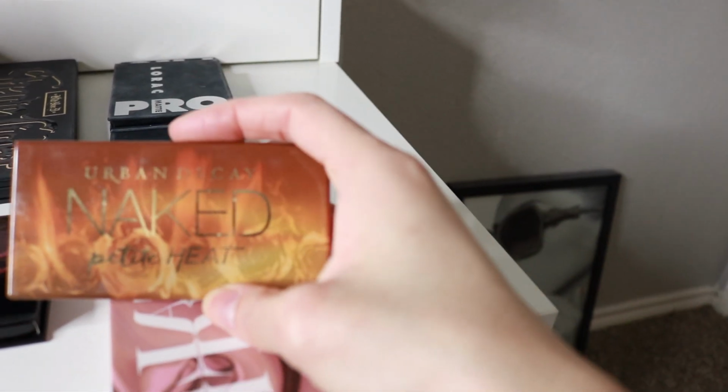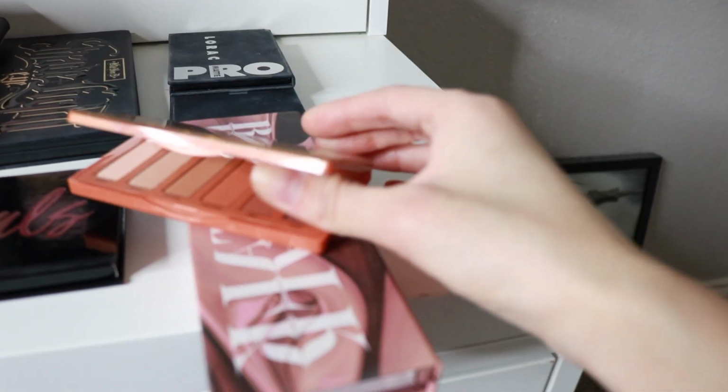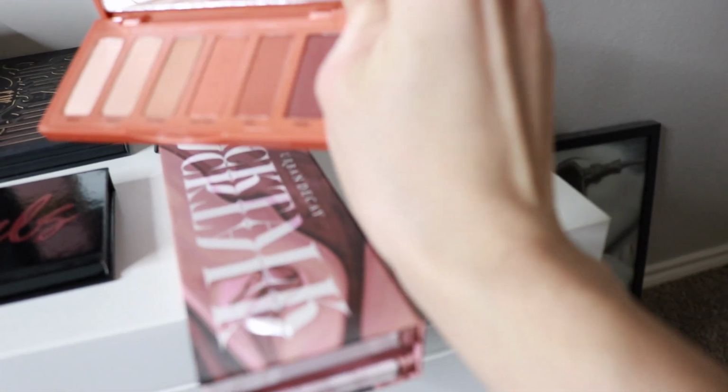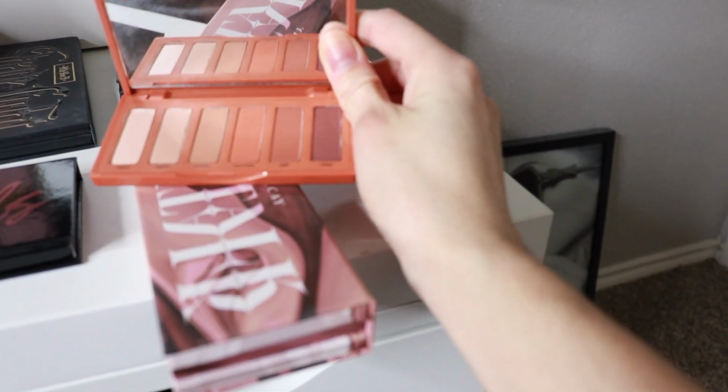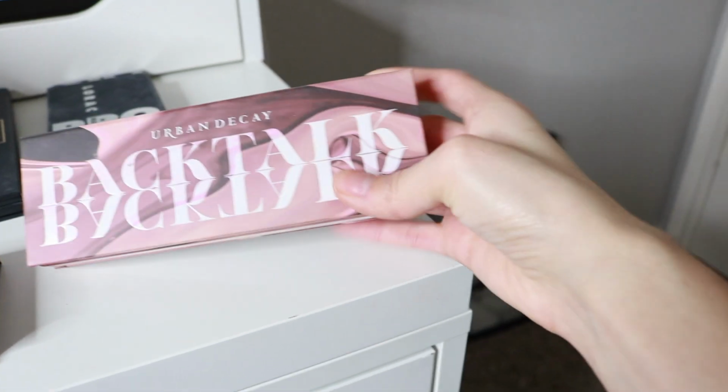Here's the Urban Decay Naked Petite Heat, and I'm not going to declutter this because we still sell it at my job, and some days when I'm not wanting to do a full look, I do use this. This is a hard one. This is from Urban Decay.